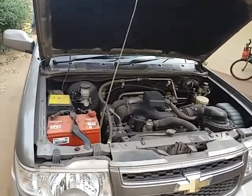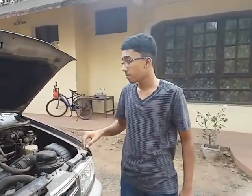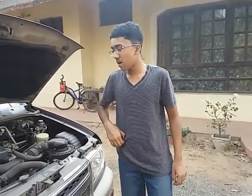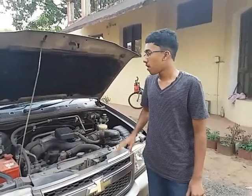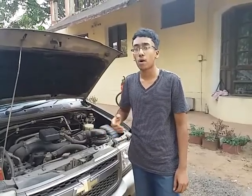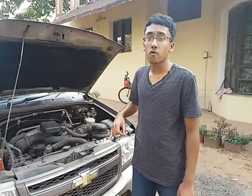So this engine is a 2.5 liter diesel engine, and it's a 4-cylinder engine. Produces around 80 horsepower. So another reason why this car is a bit forgotten nowadays is its lack of power. The power was decent 20 years ago, but now cars have more power than this. This being in the segment of compact SUVs.